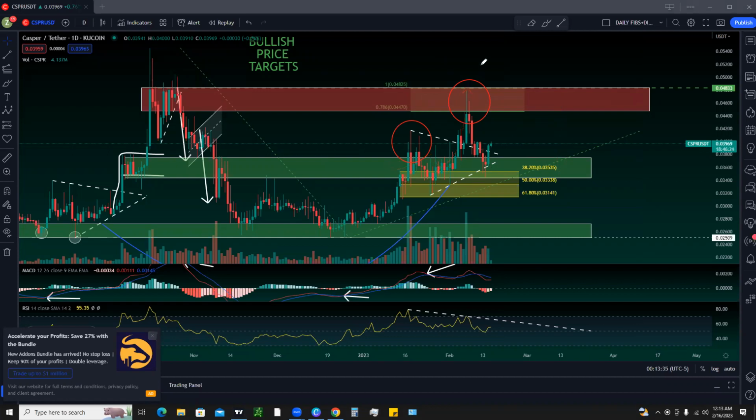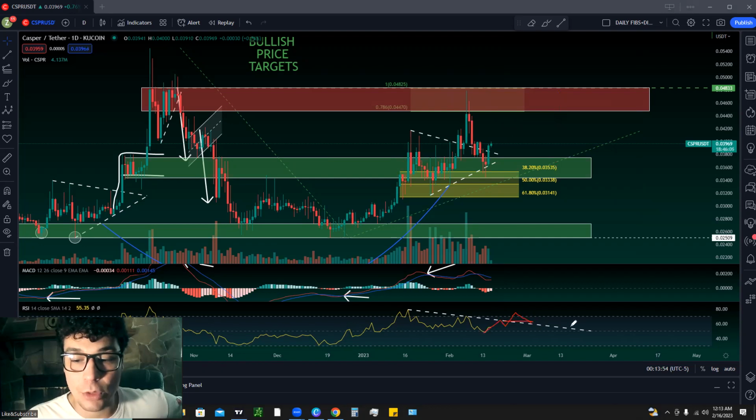We know that we had that bearish divergence as well as a MACD exit signal. So what we want to see, if you want to continue being bullish on Casper, is you want to see this RSI come up and not get rejected at the bearish divergence trend line. Okay, you want to see us ultimately break out and retest and reclaim this as support from resistance. Okay, if we break out from here, that could coincide with a breakout in the price action for Casper.